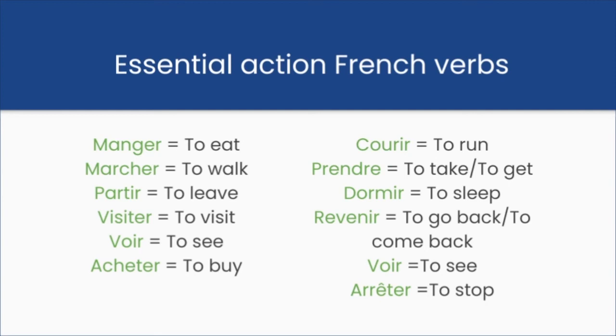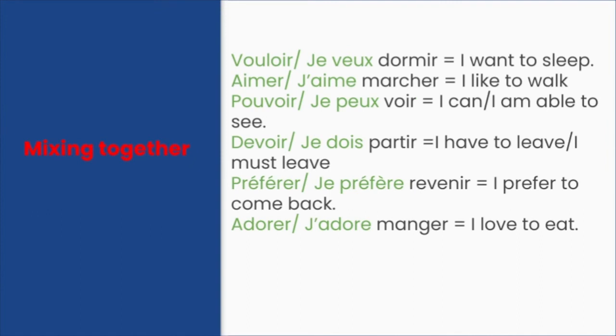Okay, so now we have the three blocks, right? We have je, and then your verb, and now you have your complement. So let's mix together. Vouloir, je veux dormir, I want to sleep. Marcher, j'aime marcher, I like to walk. Pouvoir, je peux voir, I can see, I'm able to see. Devoir, je dois partir, I have to leave, I must leave. Préférer, je préfère revenir, I prefer to come back. Adorer, j'adore manger, I love to eat. So you see, if you use these three blocks together and you mix them, you can make a lot of different sentences. And that's your first key to start to speak French fast.